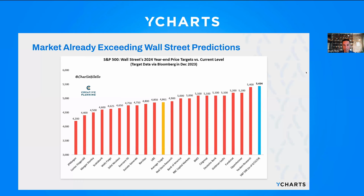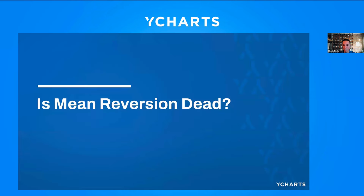And the funny thing about this, Caleb, as you know, is all of these guys now are scrambling to raise those targets. And by the end of the year, their final target will be magically right at the S&P 500, but of course, not very useful. If you're a client of JP Morgan and you had that 4,200 prediction, well, what are you doing with that? I don't know. Hopefully nothing. Hopefully they did nothing with that. Hopefully they were still long.